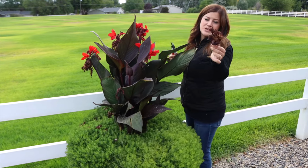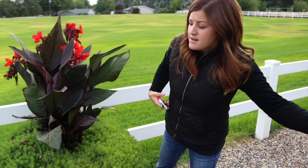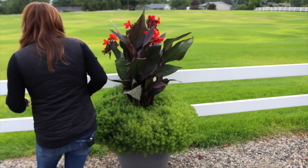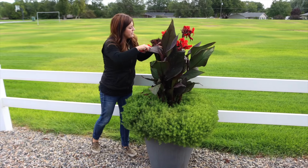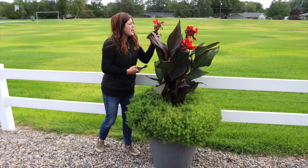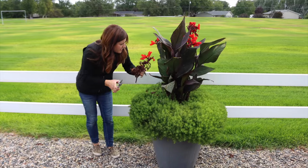And you also do want to make sure to deadhead them. They get these clusters of beautiful, brightly colored blooms. Lots of different colors, reds and yellows, orange, coral, pinks, lots of beautiful colors, but deadhead those as they start to fade because that will help the plant create more blooms throughout the season.